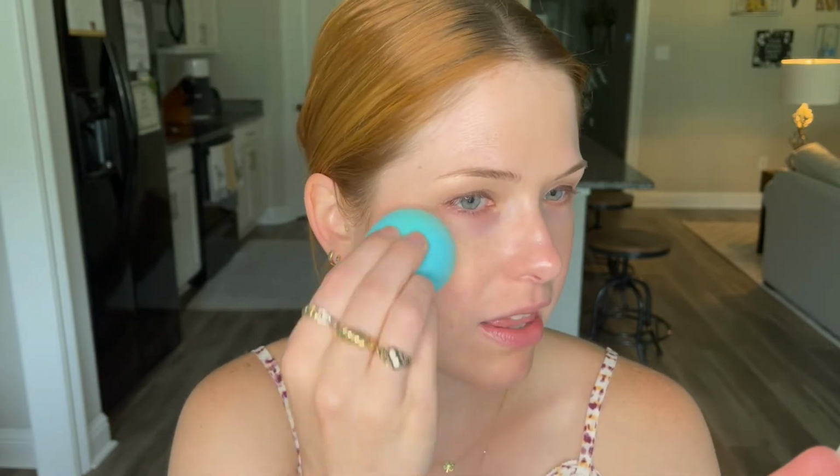So yeah, I just take that and go in. I don't put a ton because this stuff, y'all, you don't need a ton. Somehow you feel like you're not putting much on, but then you take a step back and it's like it's blurred everything. So it's really crazy. This stuff is just an absolute delight. I will not shut up about it because it's absolutely beautiful.